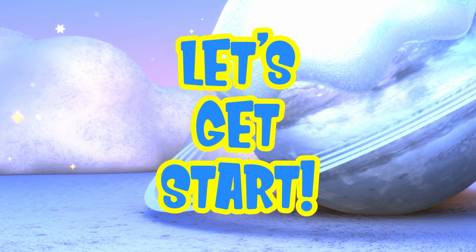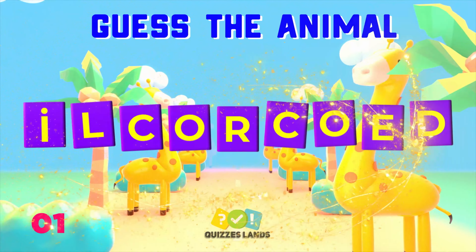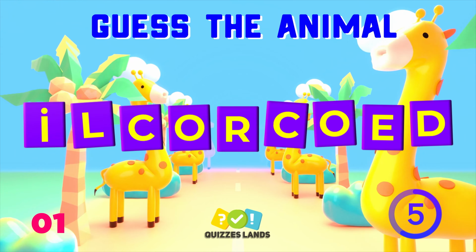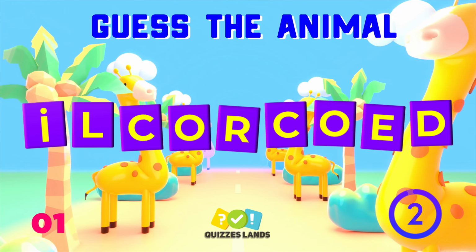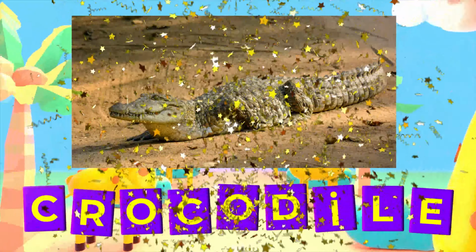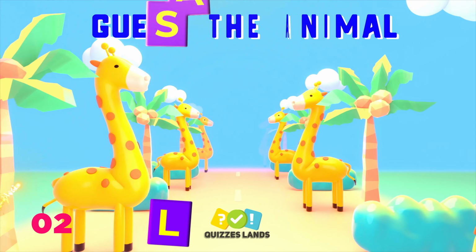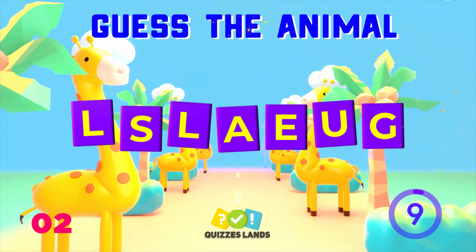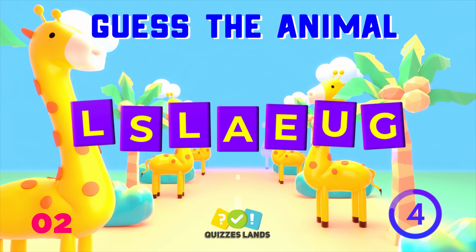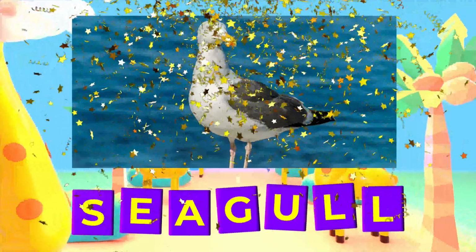Let's get started. Let's make a guess. Crocodile is the correct answer. Can you see which animal it is? It's seagull.